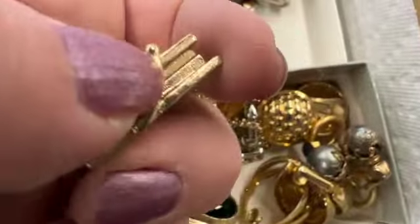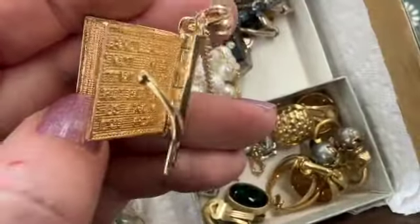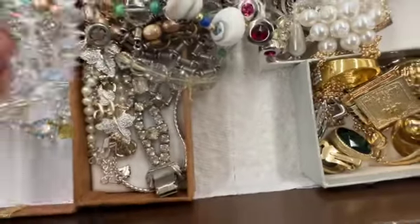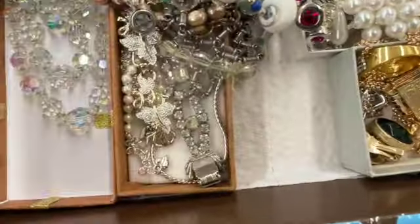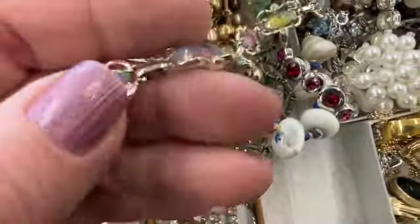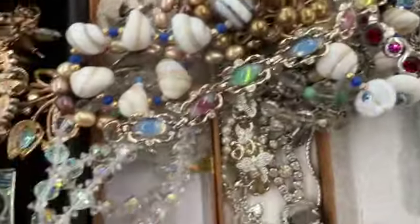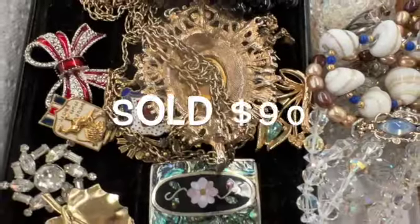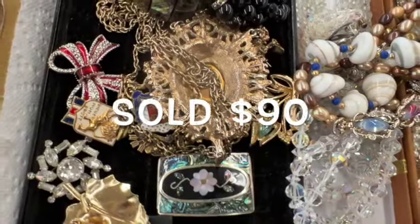Oh, this is really cute. I had to put the camera down for a second because I wanted to open it. Yeah, I think that's the Lord's Prayer. I think it was some prayer. Pretty things, definitely pretty things. A lot of jewelry from the 1950s in that lot. That's kind of nice. I personally didn't see a lot of profit in that lot. That one sold for 90.